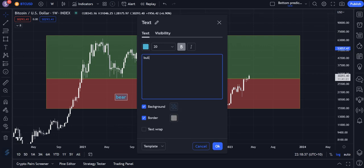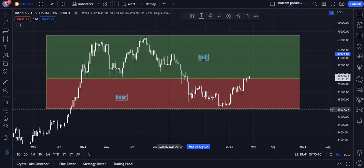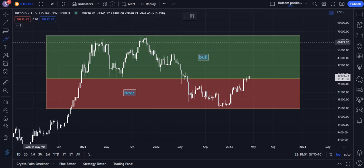which is this one right here. Now, I want to make it very clear, I don't think we're entering a bull market. I don't think bull markets happen at this point in the cycle. Bull markets happen after the halving. It depends on what your definition of bull market is, though. For some people, they would say a bull market's any time in which the market is going up.